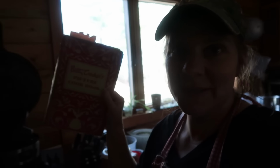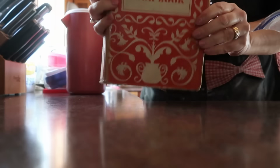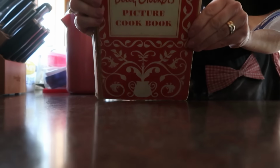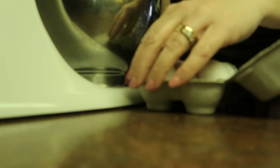This is where I'm getting my recipe from. Spin you guys around. The Betty Crocker picture cookbook. This has a publication date of 1950. I bet a lot of you have this cookbook. Custard pies are easy to make. They are similar. You know, a pumpkin pie is a type of custard.